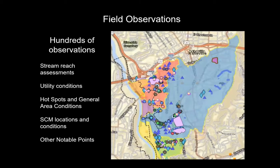One of the major activities was to send field crews out across the watershed making observations. We, in fact, made hundreds of observations of stream reach conditions, utility conditions, the location of stormwater control measures and their condition, and so forth. This map shows locations of some of the observations made by the field crews. The focus of their observations were first to characterize the current conditions, second, to identify specific problem areas, and then importantly, third, finding areas where improvements could be made and identifying the constraints on designing those improvements.